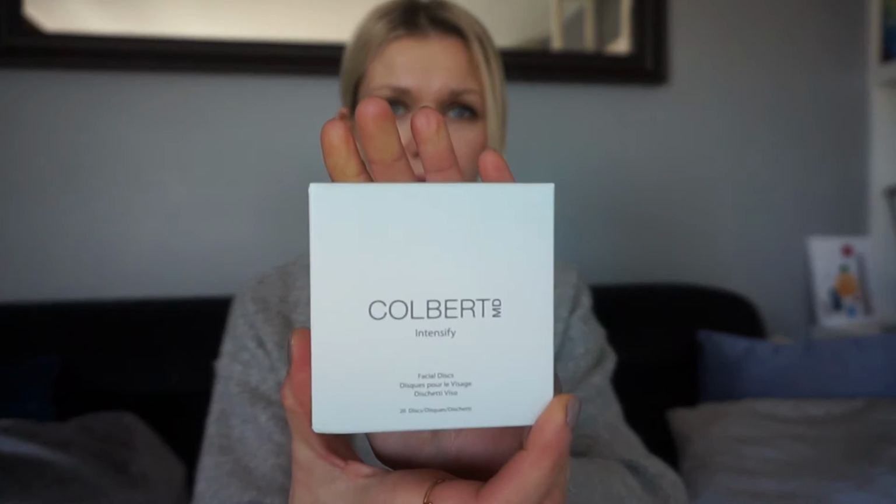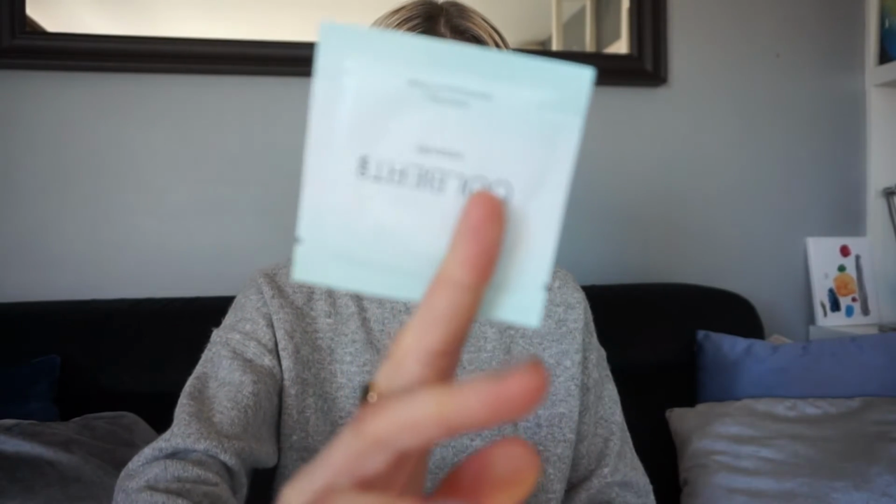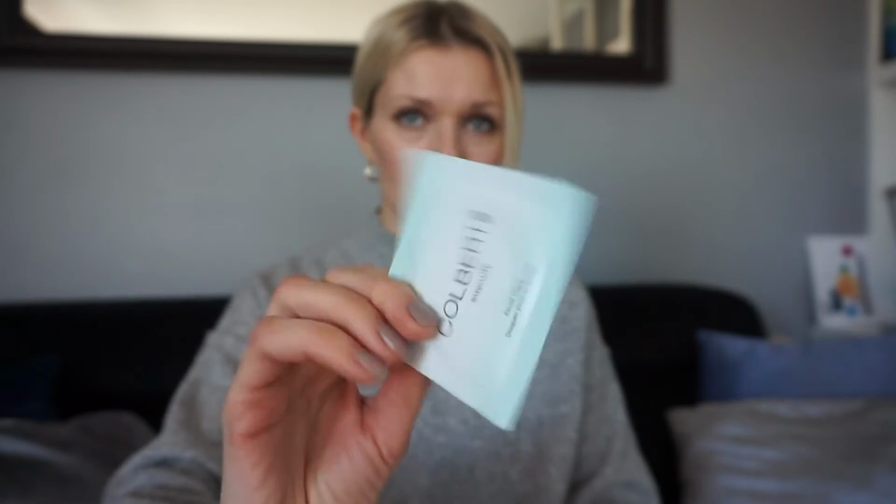Now, another, more strongly concentrated lactic acid product, probably, not that it's a stronger concentration of lactic acid, but it's lactic acid pills. This is by DR.COLBERT. It's called Intensify. It comes in this packaging, and this product has 20 discs. Every disc is in separate packaging, which is great, because I often find that if you have it in a jar and the discs are one after the other, then by the end the last 5 discs can be kind of dry, which is a waste, because this is very pricey.